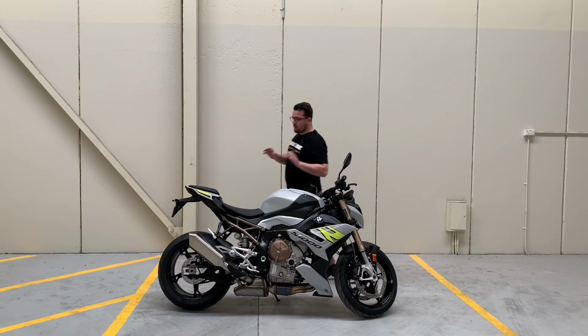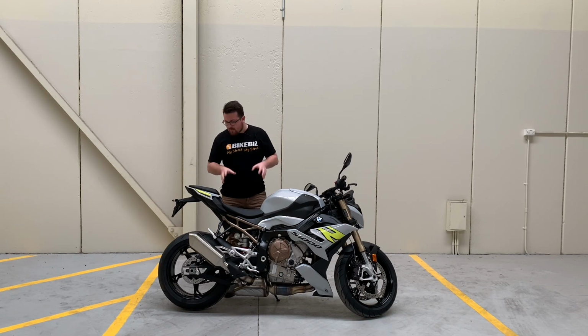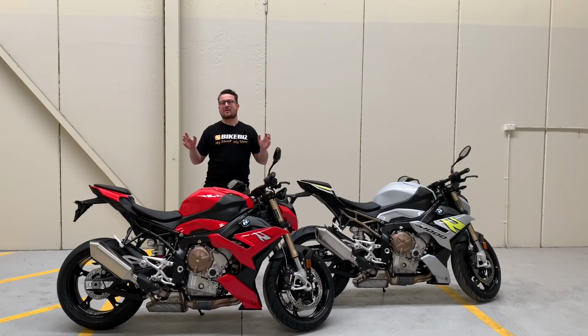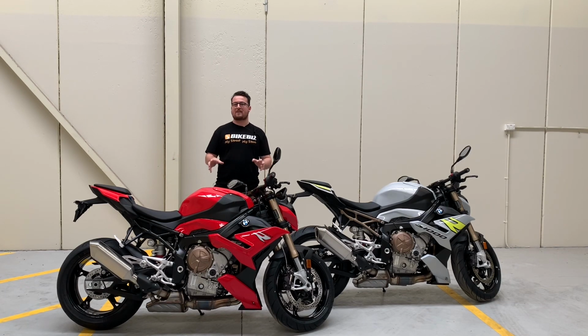Now BMW really are doing a great job with the colour schemes of these motorcycles. Now this is the Hockenheim Silver. I really love the yellow fluoro on these bikes and it is very similar to the S1000RR that comes with the orange fluoro. The great thing about these is that they're not too intrusive, but they really do make the bike pop. And it also comes in Racing Red. Now this is the quintessential BMW red with a little touch of black and white throughout the motorcycle.